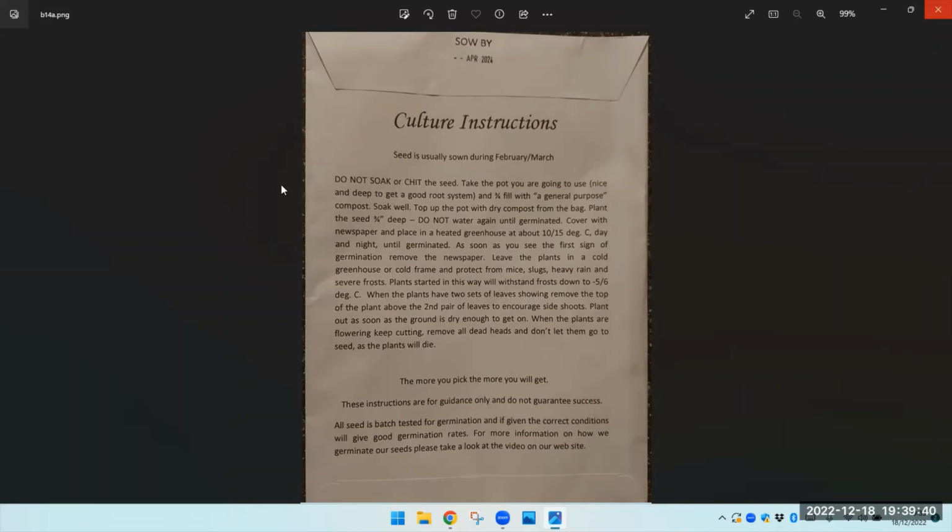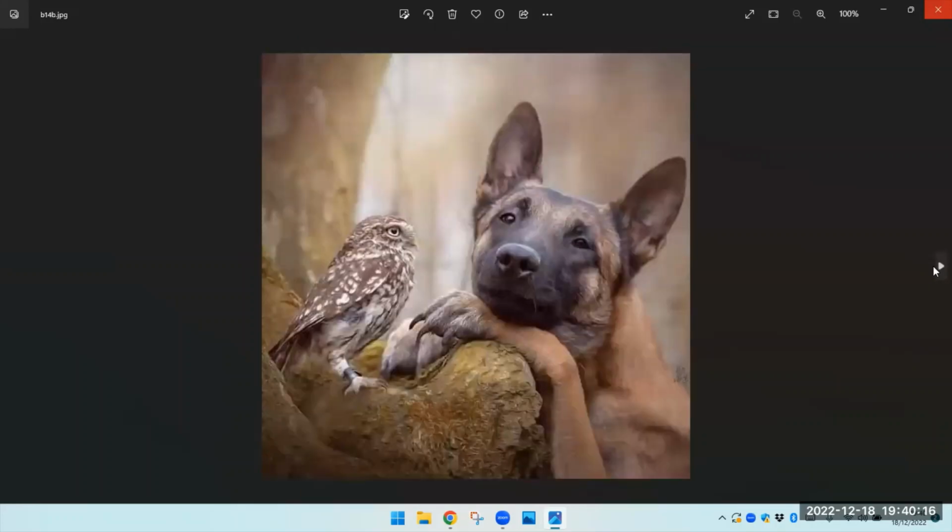But just reading this on the back as well, do not soak or chip the seed. Quite a few people do, don't they? Just to help them out. And the same as most things, the more you pick, the more you get. Meaning, if you leave the flowers on, you just want it for the scent. Once they do die off, then pick them off to get more flowers. And obviously, you still pick them if you want them indoors as well. But looking forward to them.